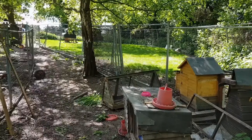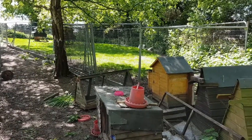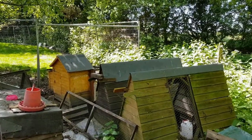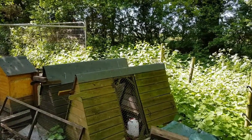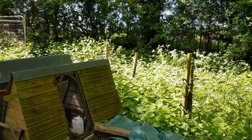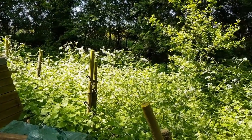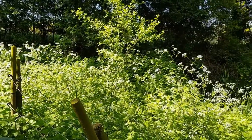I thought I'd give you an idea of what the chicken runs look like. This first run has been reseeded, ready for the new occupants. They're currently about 4 weeks old and are still with the hens in coops just off to the right hand side here. Behind the chicken coops you can see the carp rearing pond.